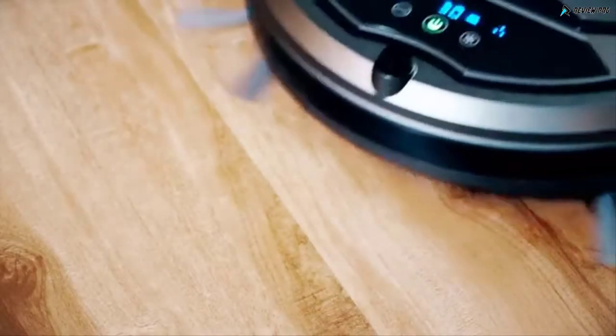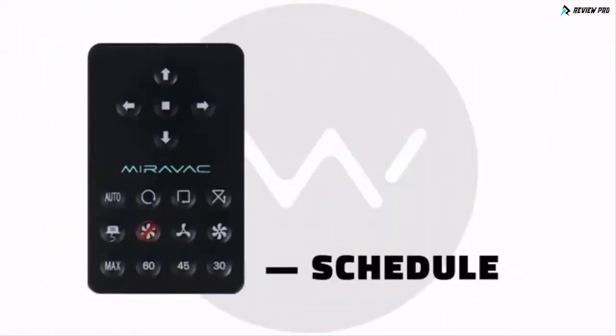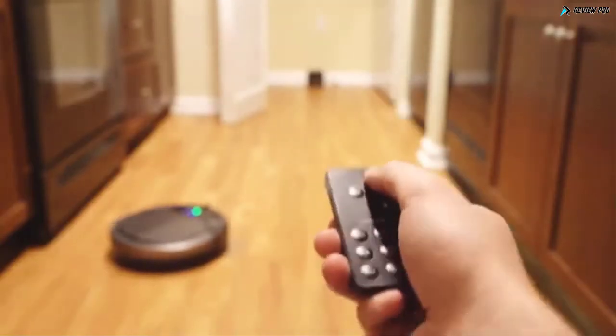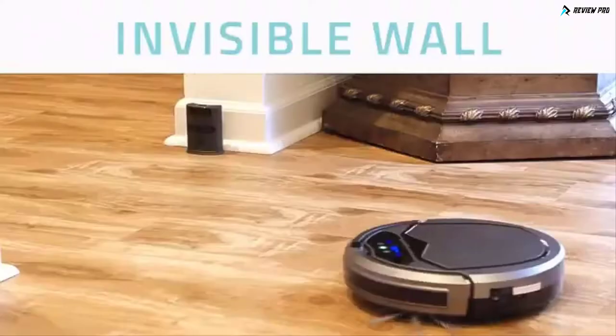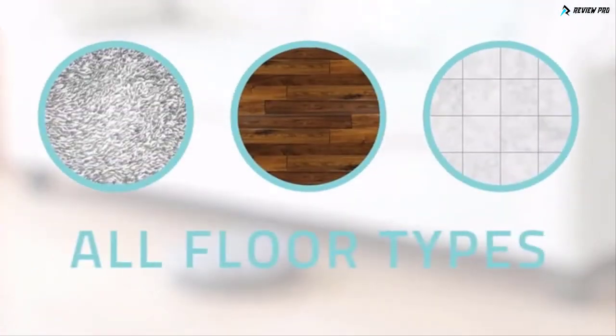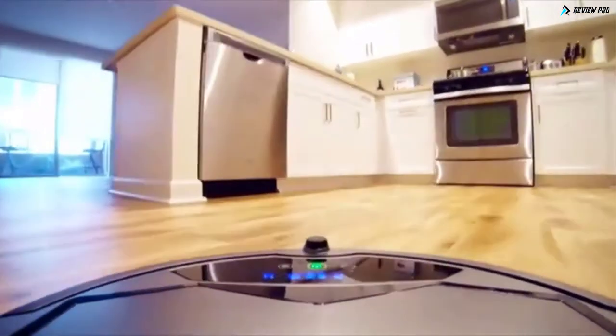The system has easy-to-reach controls on the device, the dock, and its own remote control. You can control schedules, motor power, movement patterns, or even control it manually. We designed this to be the ultimate in home cleaning technology. You can use your MIRAVAC on all home floor surfaces to keep your home looking fresh every day. Sit back and enjoy a clean home while the technology does the work.